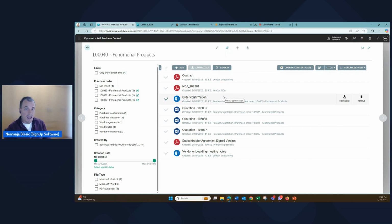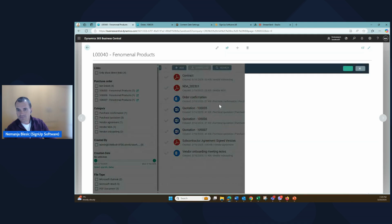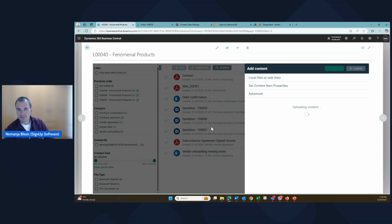When it comes to adding additional documents to Business Central, it's as easy as just dragging and dropping the document in this Content Gate area, which opens a page where we can give a name to that file, so we can find it in the system. And at the same time, we can give it a category, which, as we could see, helps with filtering later on. So we can provide a title for the document and then select category for it, and then upload it to Business Central.